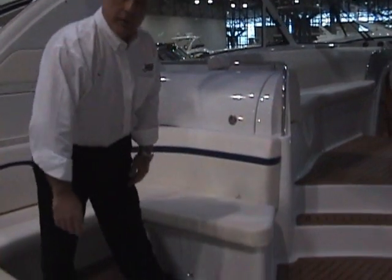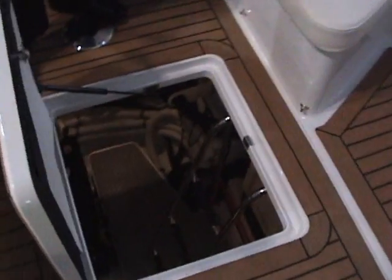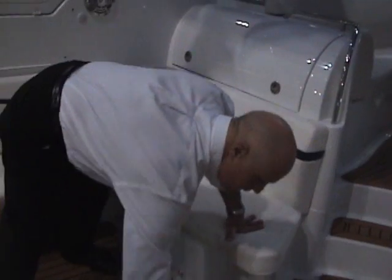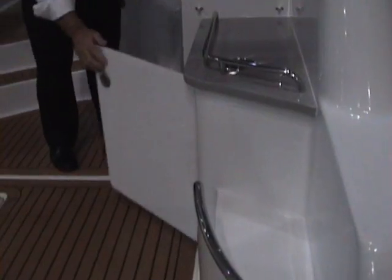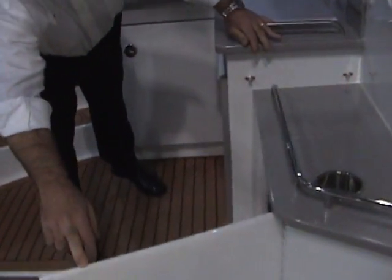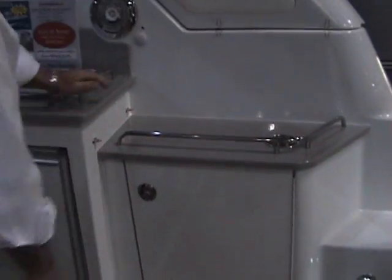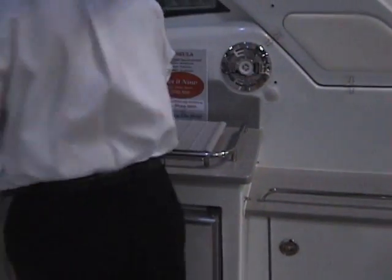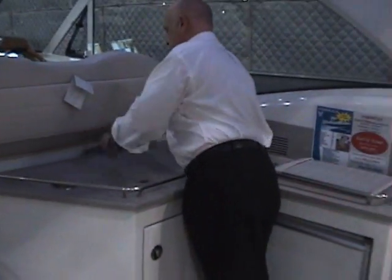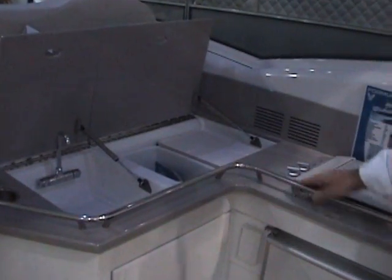On a daily basis, if you need to get into the engine room, you have a day hatch here with easy access down below. You can check fluids or just make sure that everything is okay before you shove off. Under here, you have some storage. People seem to love the grill, located right here. Running water, a spot here for waste, and a removable cooler.